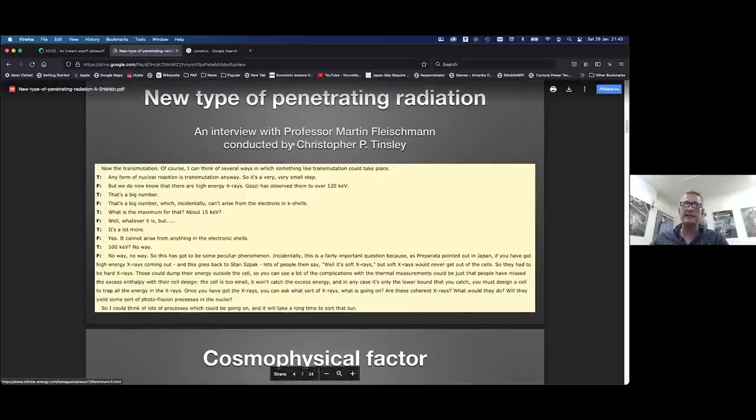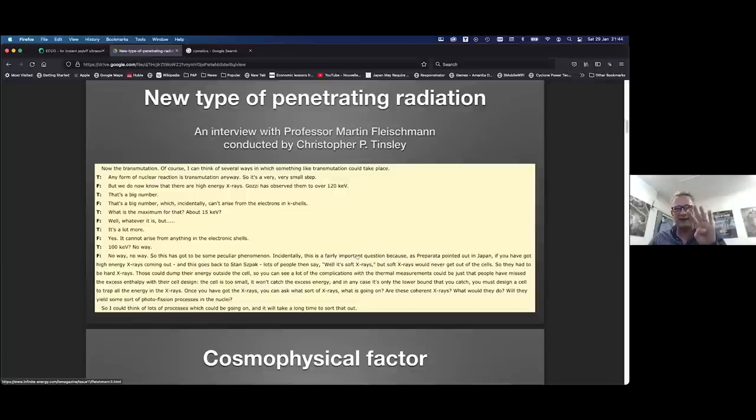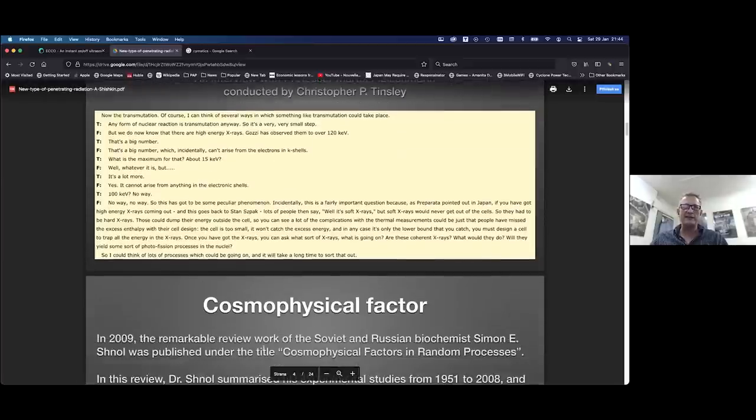But interestingly, in this interview with Christopher P. Tinsley in Infinite Energy, the only question talking about anti-gravity is the only time that it goes Fleischmann, Fleischmann, and there's a dot, dot, dot between the two things. And he said they were researching four different things at the time that they were doing cold fusion. One was cold fusion, one was the behavior of electrons in metals, including room temperature superconductivity, and another one was blah, blah, blah, we're not going to mention that. And then there was this whole discussion about anti-gravity, which they kind of edited out, it would seem.